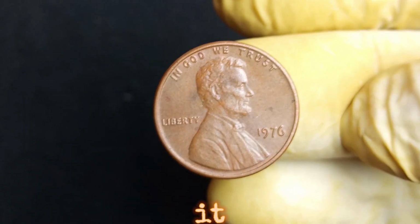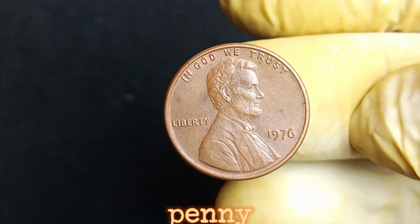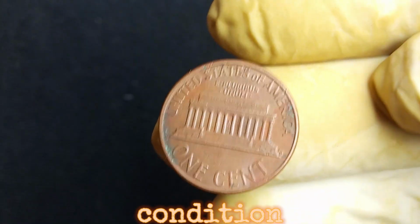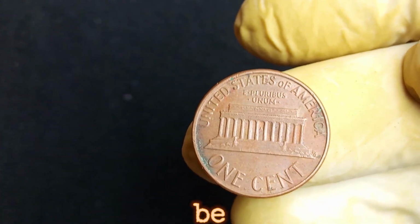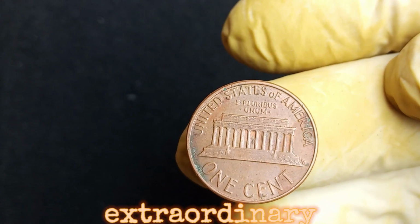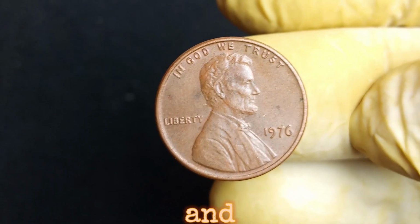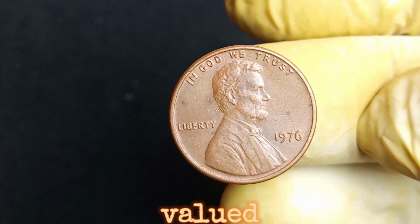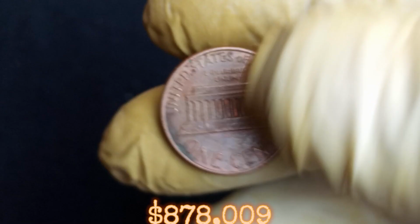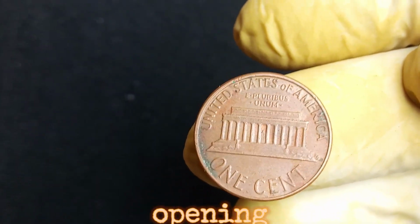At first glance, it may look like just another cent, but let me tell you, the 1976 Lincoln penny holds a powerful place in the story of the United States Mint, and depending on its condition, rarity, and unique errors, it can be worth far more than just 1 cent. Some of these coins have been sold for extraordinary amounts, with market values climbing into the hundreds of thousands of dollars, and in certain cases, collectors have valued rare error pieces and pristine proofs at prices as high as $878,009. So grab your seat, because this story is going to be both historical and eye-opening.